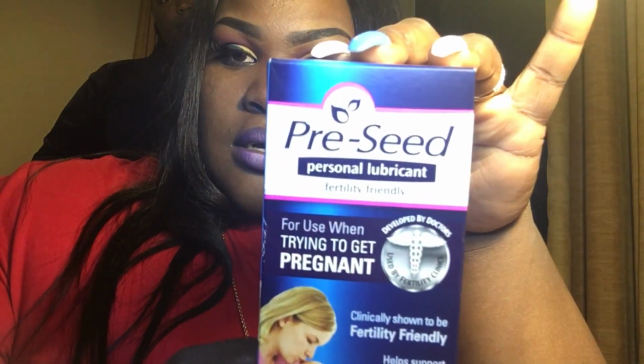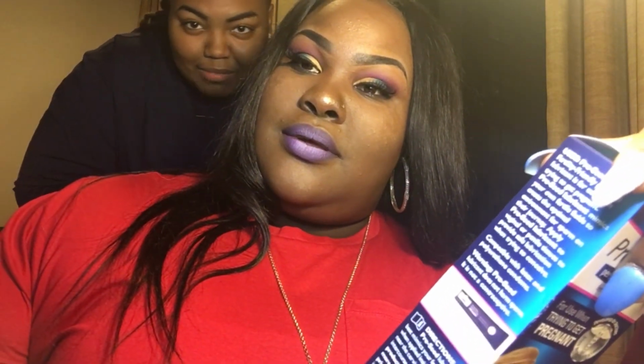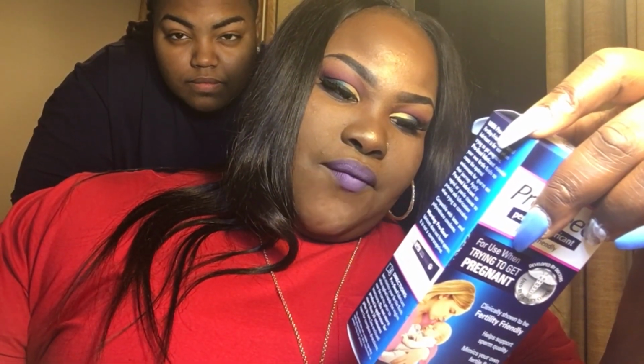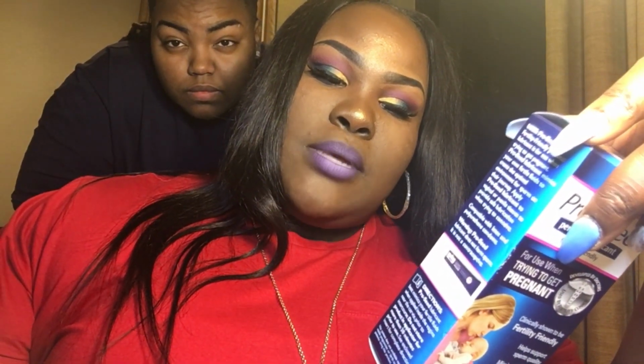And then we also got this pre-seed lubricant, and they say that it's helpful in helping the sperm travel to the cervix without trouble, I guess. It helps the transition process. They said that it helps the sperm find the egg, basically. Find her. It says sperm moves freely through pre-seed. Pre-seed fertility friendly personal lubricant is a patented formula that mimics your own fertile fluid, so sperm can swim freely. Swim free, mister.